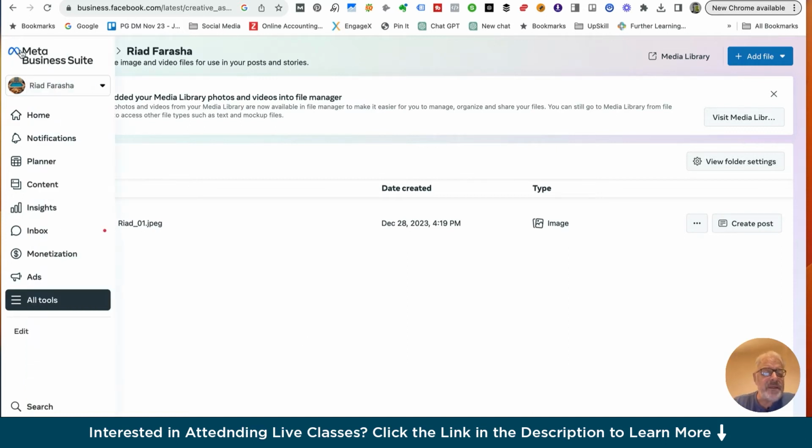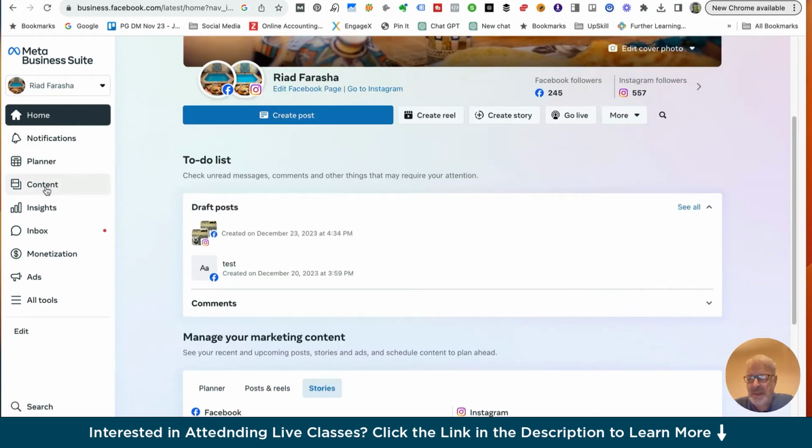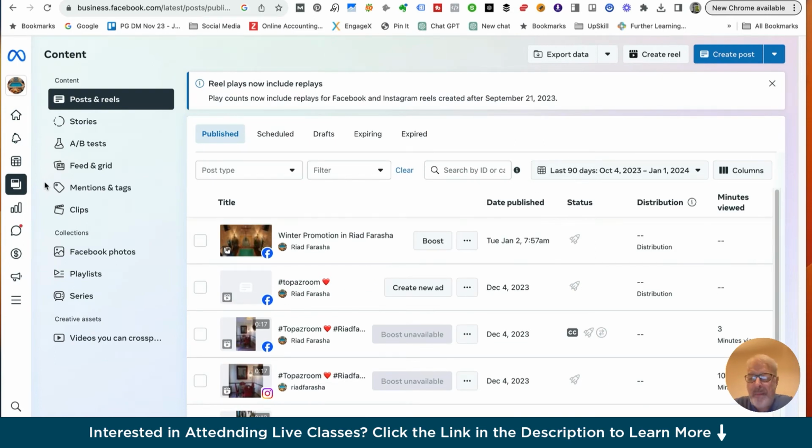So that takes me then a step deeper to the Content tab in the Meta Business Suite as well. That is where you can find all your published and drafts and scheduled posts, including your reels, your video posts, your stories, your photos, and your live videos. You can see what is published, what is scheduled, what is draft, what is expiring, what is expired.